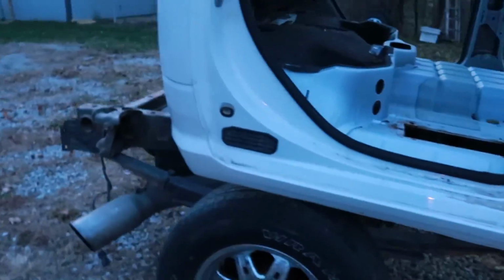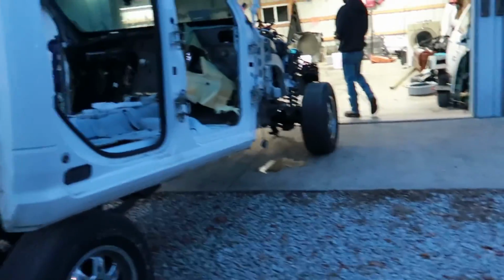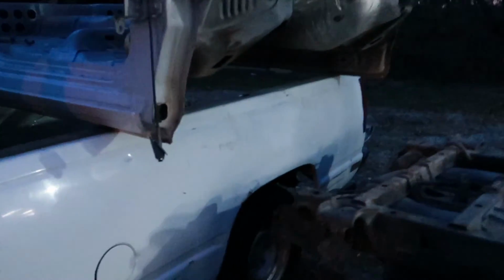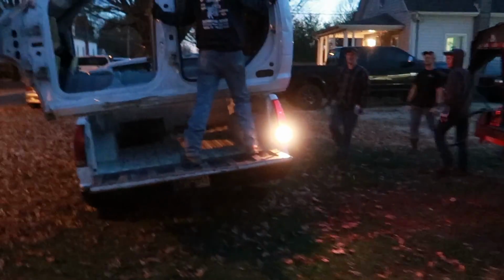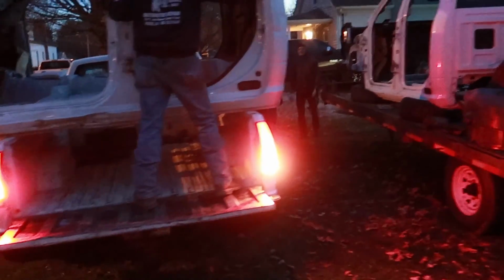Just waiting on a couple more people. It's really hard to move that far, but it is possible. It's very possible. We just slid it up right onto the truck. Oh, now time to move. Yeah. Jeremiah says, I don't care if it gets scratched. Come on back, come on back.